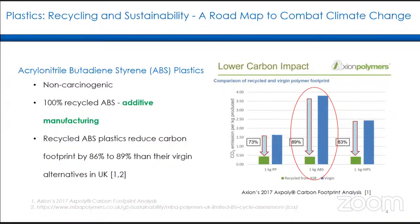Axion Polymer UK's carbon footprint analysis showed that recycled ABS plastics reduce carbon footprints by approximately 89% compared to their virgin alternatives in the UK. As ABS plastics are non-carcinogenic, inexpensive, and 100% recyclable into 3D printer filaments, emphasis should be given on recycling ABS plastics, thereby reducing the amount of plastic being manufactured and helping with climate change.